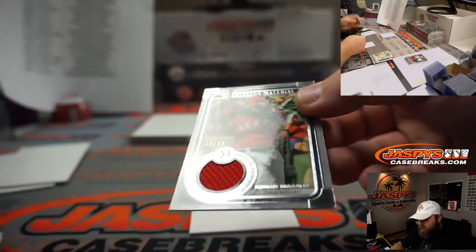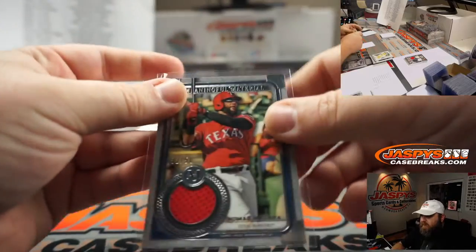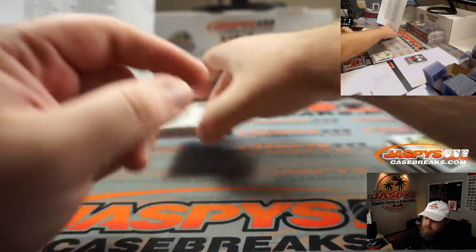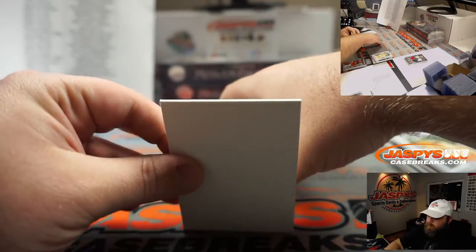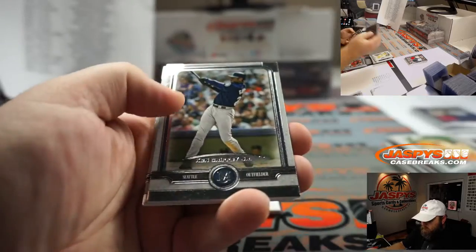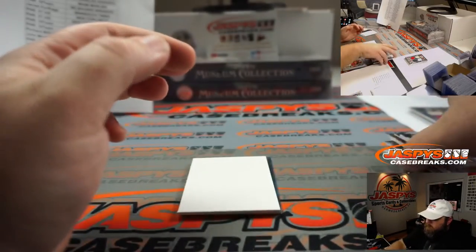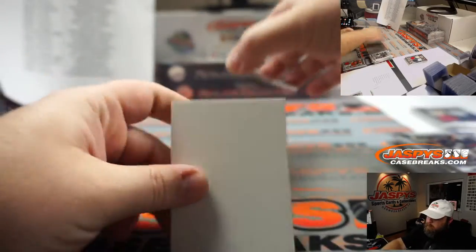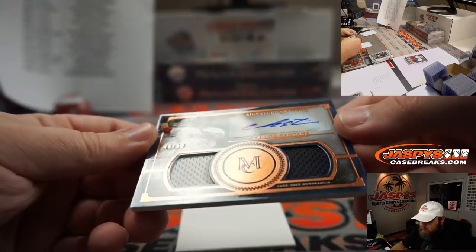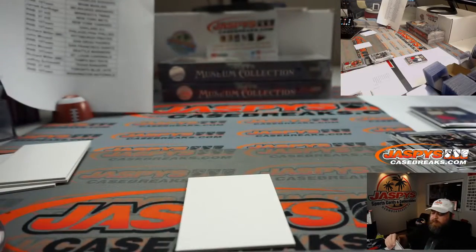Relic, Nomar Mazara, 32 out of 50 for the Texas Rangers, and Jeffrey Schiavetti. Patch and auto Carlos Santana, 46 out of 50.